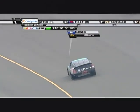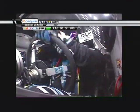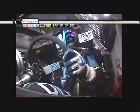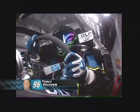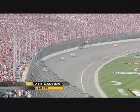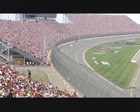Trouble for Tony Raines in the DLP HDTV car. He's got a flat left rear tire, and you can see it's ripped the quarter panel off. And that brings out a caution. It's the 7th one today. There's why. And I think that was definitely a caution that Matt Kenseth in the 17 was looking for. The only car a lap down, he'll now get the free pass. He'll be back on the lead lap. That will put 38 cars on the lead lap, just 20 laps shy of halfway.